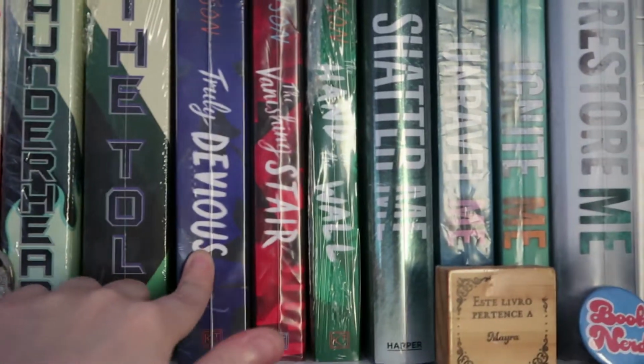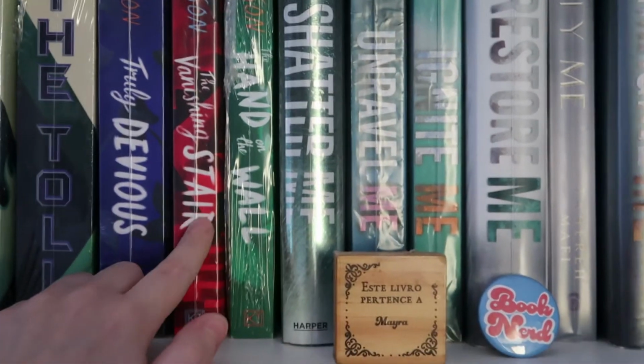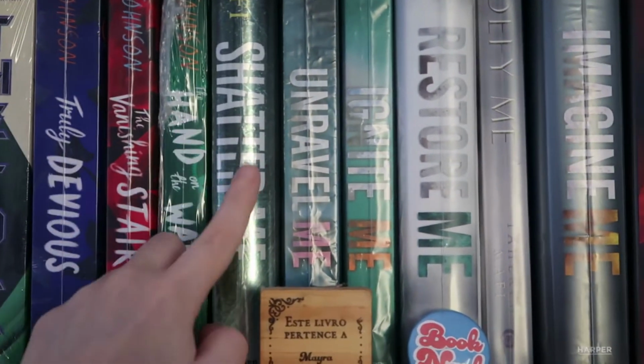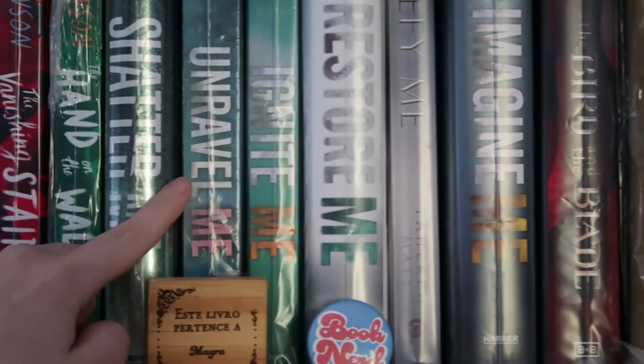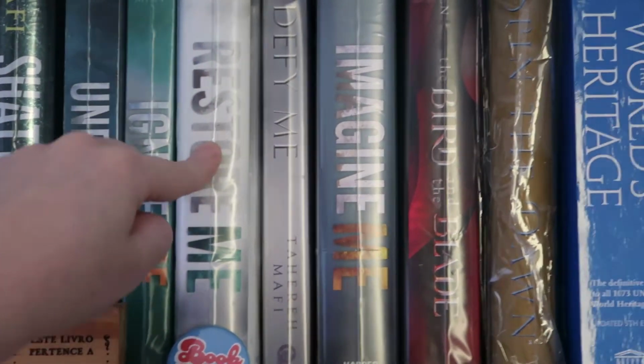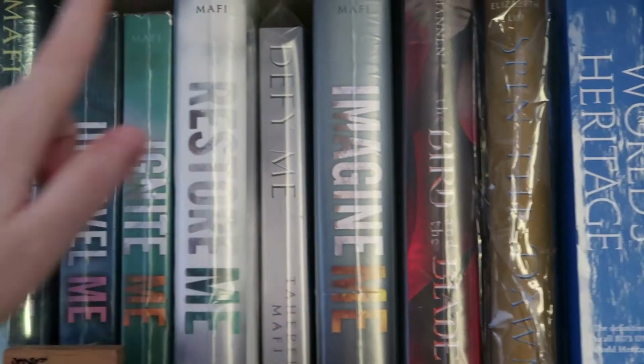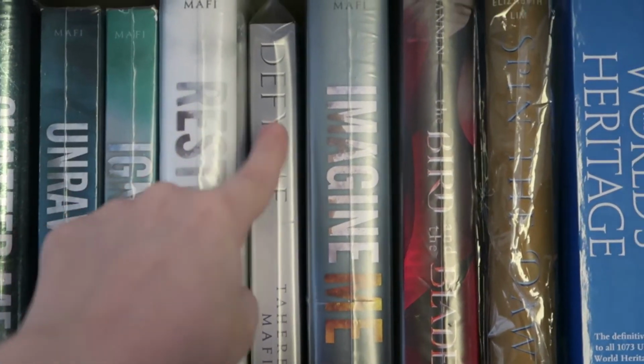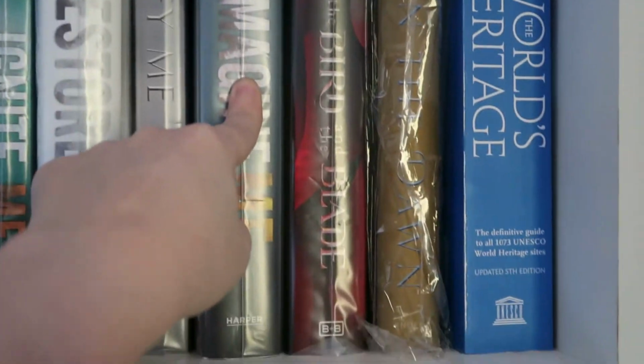We have Truly Devious, The Vanishing Stair, and The Hand on the Wall by Maureen Johnson. Then we have Shatter Me, Unravel Me, Ignite Me, Restore Me, Defy Me, and Imagine Me by Tahereh Mafi. I am on Restore Me. I still have to read Defy Me and Imagine Me.